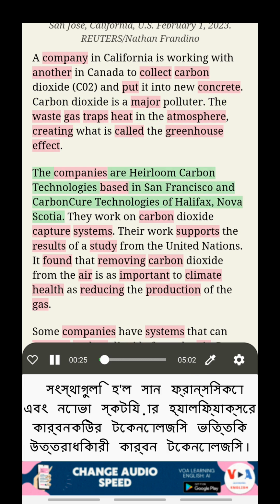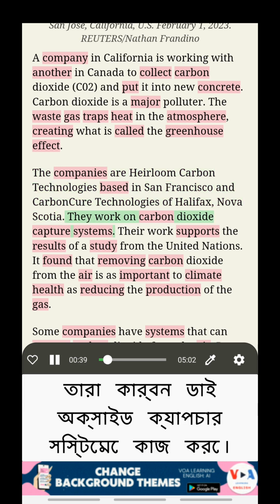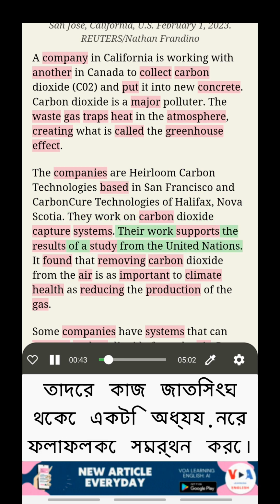The companies are Heirloom Carbon Technologies, based in San Francisco, and CarbonCure Technologies of Halifax, Nova Scotia. They work on carbon dioxide capture systems. Their work supports the results of a study from the United Nations.